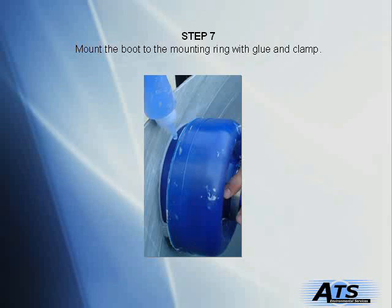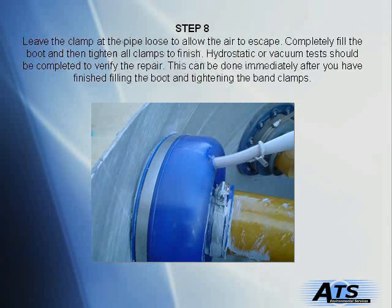Step 7. Mount the boot to the mounting ring with glue and clamp. Step number 8. Leave the clamp at the pipe loose to allow the air to escape. Completely fill the boot and then tighten all clamps to finish. Hydrostatic or vacuum tests should be completed to verify the repair, and this can be done immediately after you have finished filling the boot and tightening the band clamps.